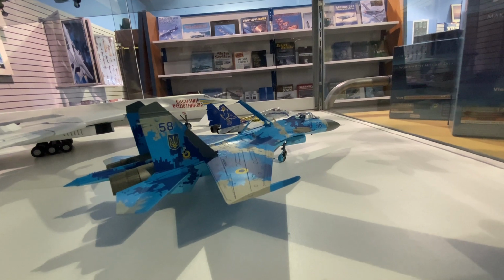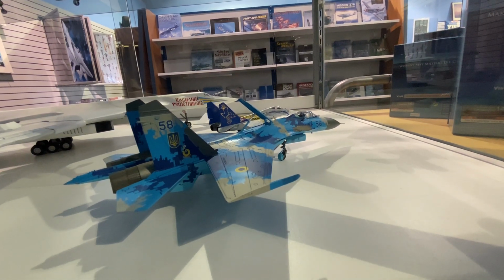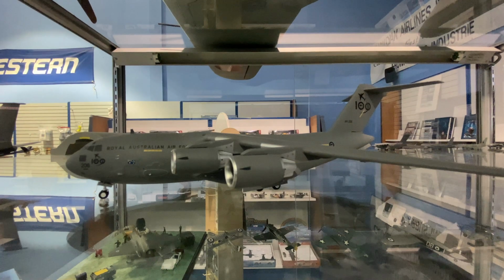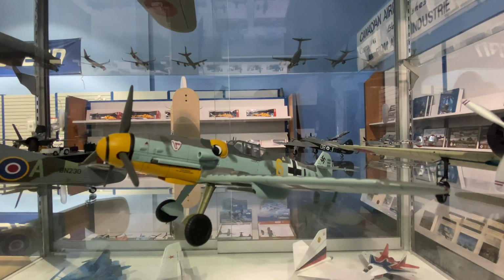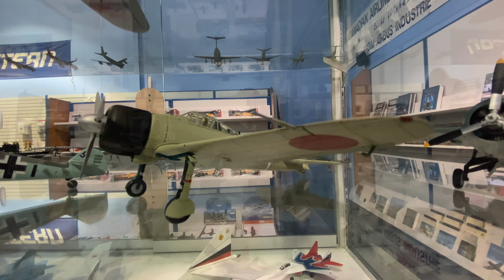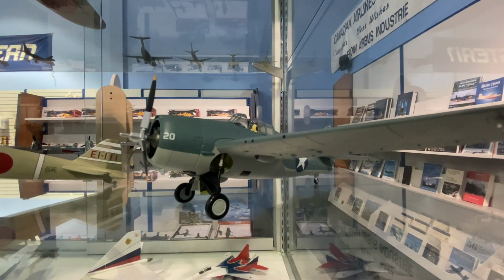And so here's looking inside the cabinet of the new military offerings as well, from vintage wartime to modern aircraft, like this Royal Australian Air Force, and some old vintage, whether from Germany or from the Allies. So a great selection. Here's one from Japan as well. Great selection of old vintage aircraft as well as new modern ones.